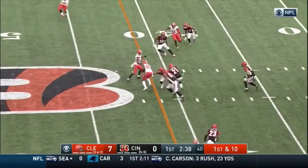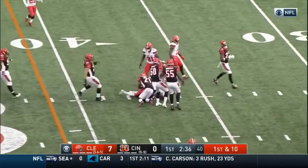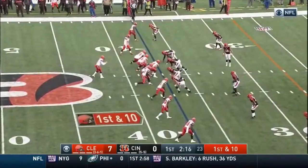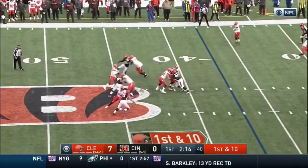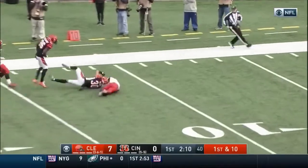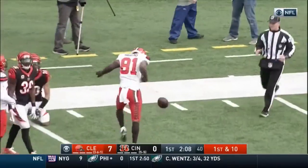Across the middle it goes. This is caught by Jarvis Landry. He's inside the 38. Hit quickly. Thinks he's back in Norman. 1st and 10. Moving up nicely. Nice touch. Downfield. Good looking catch right there.